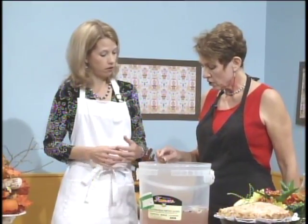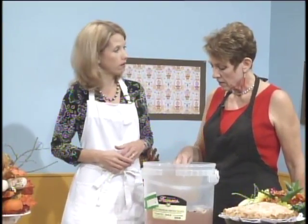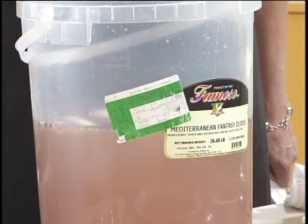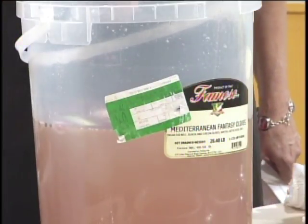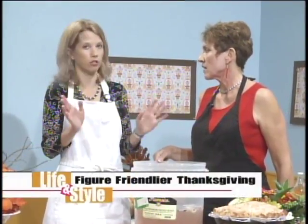A little bit of citrus juice. And then we actually add some lemon rind, celery, peppercorns, onion. Usually I add fresh rosemary, sprigs of thyme. So things that you might use, like if you were making a broth and cooking up a turkey or something, you just put those in there. Exactly.